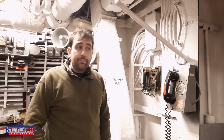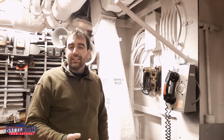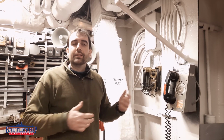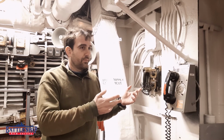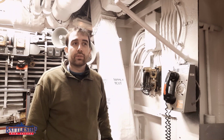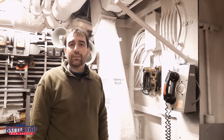Speaking of sound, that ringing sound you heard at the beginning of the video is significantly louder than at phones in other parts of the ship. We're in the boiler room here, or the fire room, so the sound of the combustion happening in the boiler is going to be loud enough that you might not hear a traditional ring. So this thing has a big old cowbell on it that you can hear throughout the whole compartment.